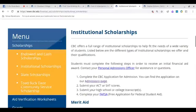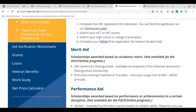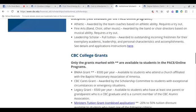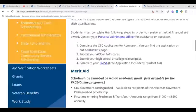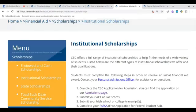All right. So looking at their institutional scholarships, they do have merit-based scholarships. They have performance-based scholarships. They have CBC college grants. Again, look at all of these. This college, while it might be more expensive, it has an amazing amount of scholarships that are available. So if you don't know anything about private colleges, just know that they cost more. But generally, that means that they have a little bit more to hand out to folks. Okay. So take a look at that.